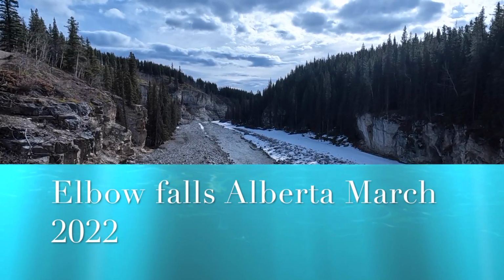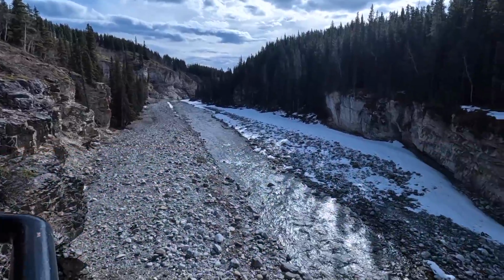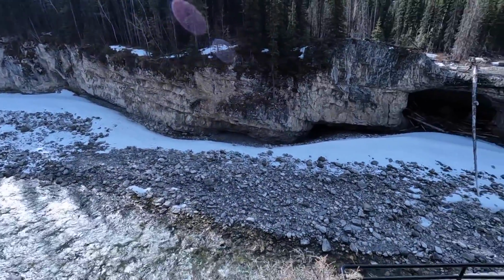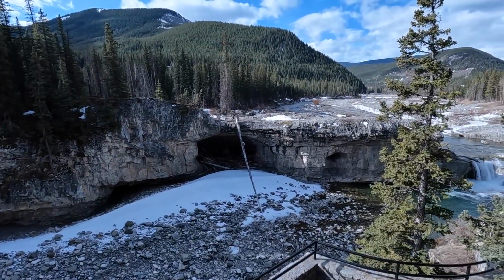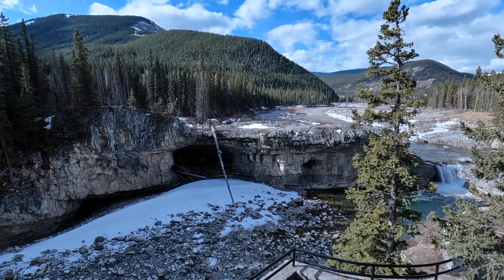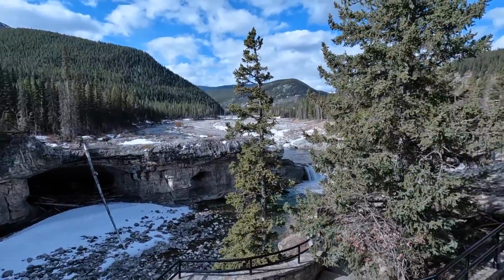Well, popped into somewhere I don't normally come, because in the summer it's just absolutely crazy busy with people. This is Elbow Falls. That piece of rock there in front of me with the two little bits of cave in it. In the height of the floods, the water was actually coming over the top of there. There used to be trees all along the top of there. As you can see, there now isn't.